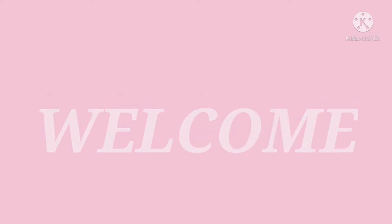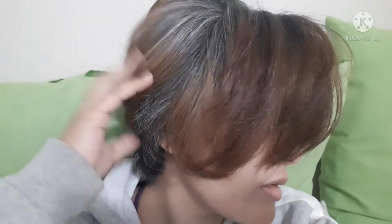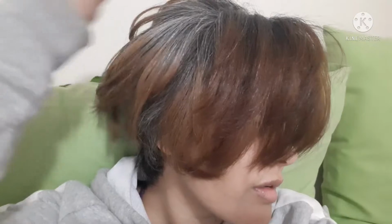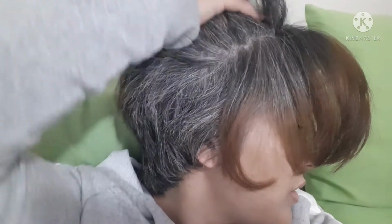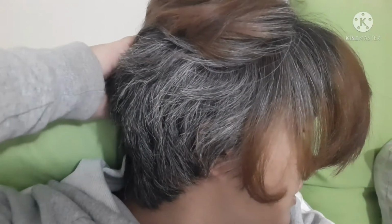I'm on my gray hair journey and I just wanted to show you my monthly progress growth. As you can see, I had a little bit of growth, I would say maybe 1 to 1.5 centimeters, and this is what we're currently working with. You can see the tips of my hair are still dyed, which I am currently not loving at all.